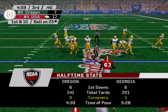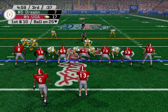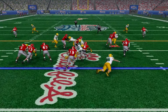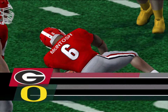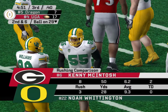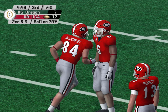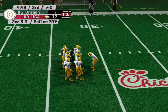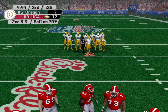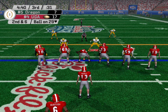They'll go to work at the 25-yard line. First and 10. The Bulldogs come out in the shotgun. McIntyre gets the call. Brought down. 4 yards on that play. Second and six coming up here. Ball on the 29.